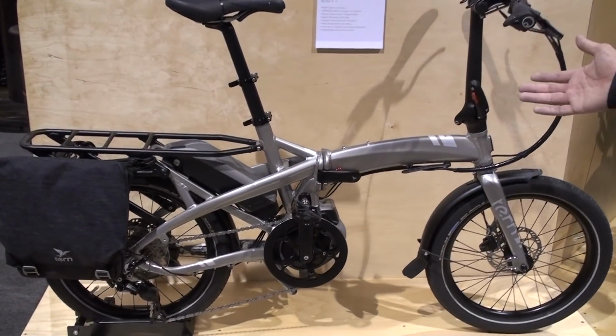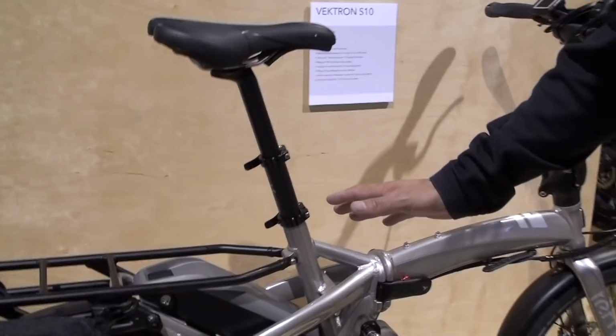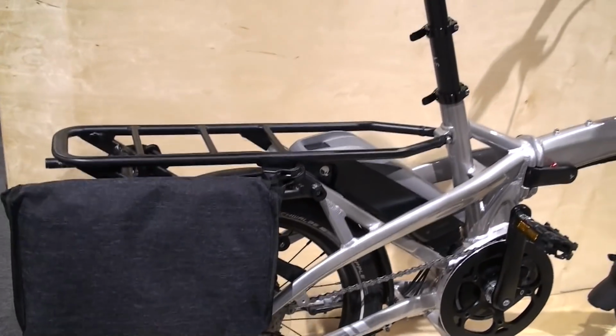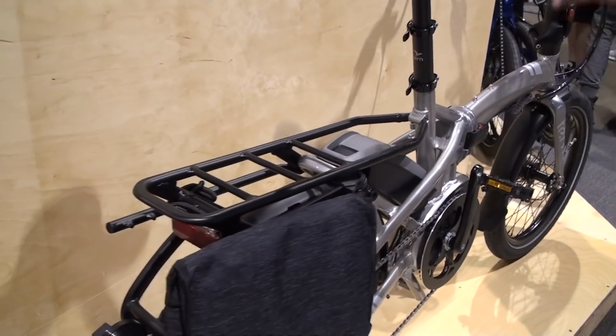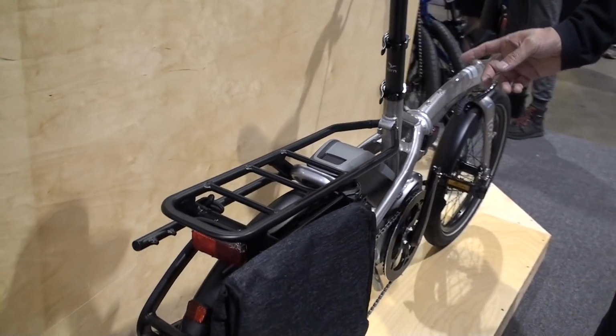For 2019, we've done a couple of things to the bike. The biggest change is what we did to the rack system. We integrated the rack and we made it a lot stiffer. So this rack actually is an 8-point mounted rack.